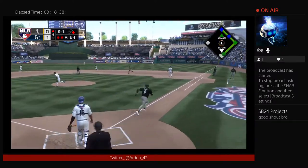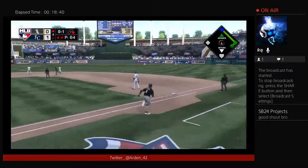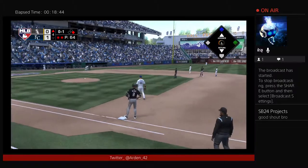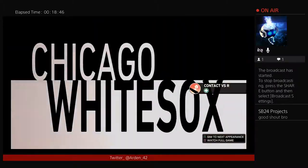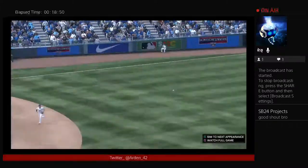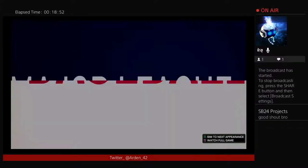Lined hard toward right center. In there, a base hit. No mistake what he was sitting on. Looking for a dead red piece of cheese middle of the plate, and he didn't miss it.